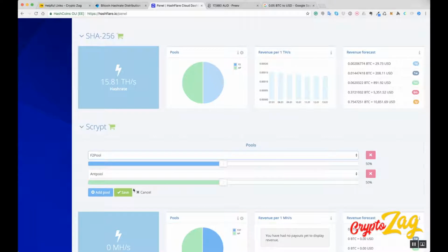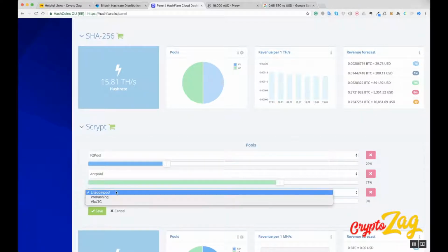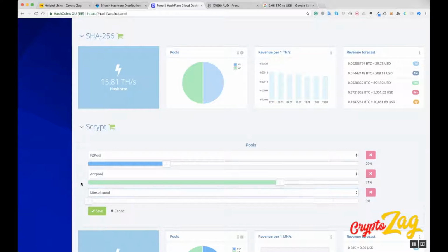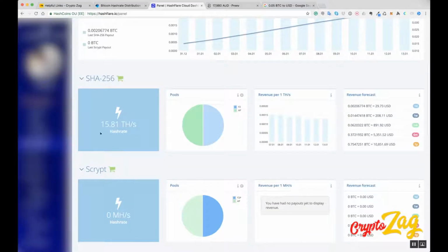You can change these pools once a day if you'd like. You can change the 60-40 or 40-60 or anything related to that. So you always have access to that. You can add an additional pool if you want. See here, I can say add a pool, and that would allow me to add one of the 3 pools that Hashflare is actually a part of, and so on and so forth. I'm not going to change any of those. I'm going to keep them the way they are. I'm happy with the results of those pools.